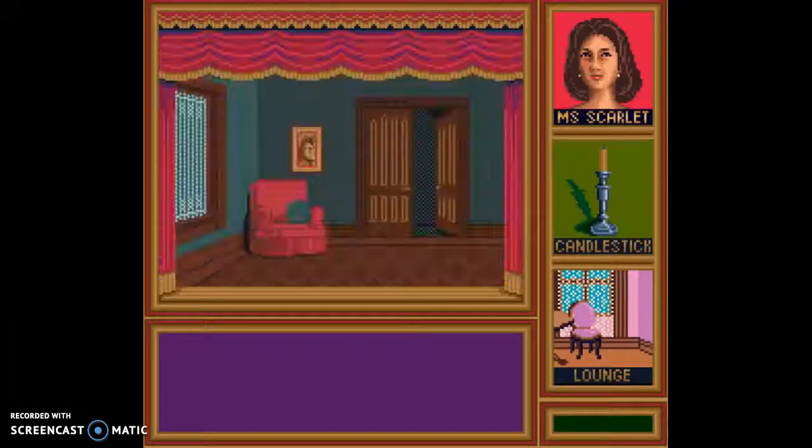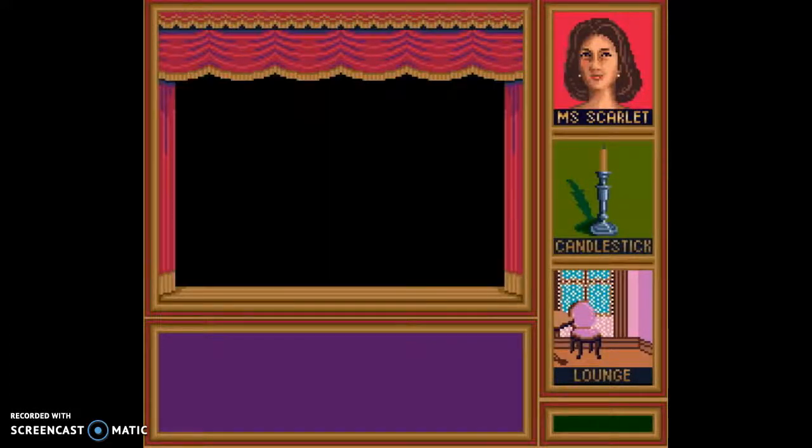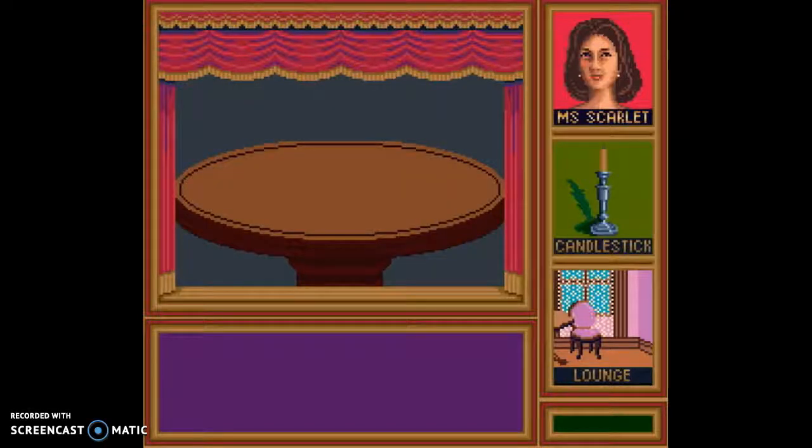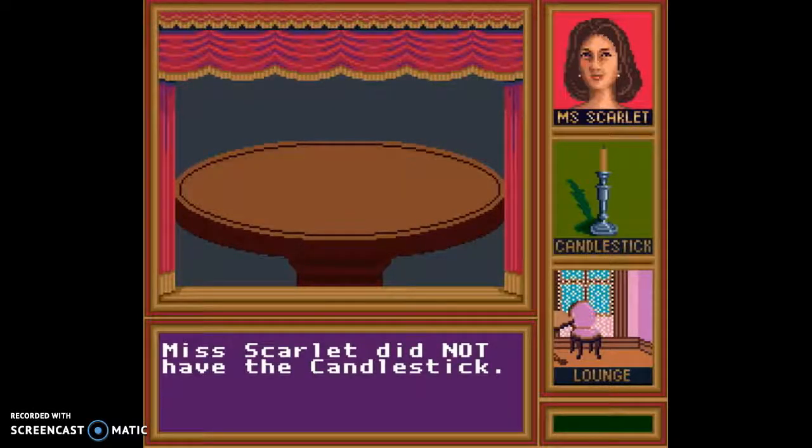And she suggested Miss Scarlet with the candlestick. That's not what I was going to say, but I am pointing that out. Miss Scarlet and Mrs. White only use either the revolver or the wrench. Miss Scarlet did not have the candlestick. Good for her.